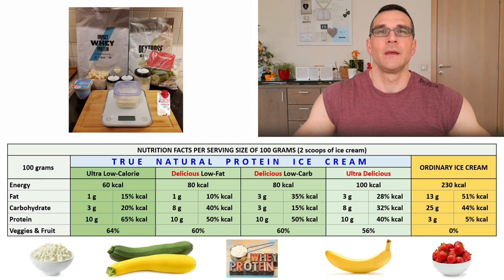taste. Next, you need 200 grams of cottage cheese, preferably fat-free, 40 grams of your favorite flavored whey protein powder, 25 grams of dextrose, and 1.6 grams of xanthan gum if you use zucchinis with skin, or 2 grams of xanthan gum if you use peeled zucchinis. The xanthan gum is very important to get the right ice cream texture. Preferably, you also add 0.8 to 1.2 grams of guar gum and 0.4 grams of pure stevia extract.